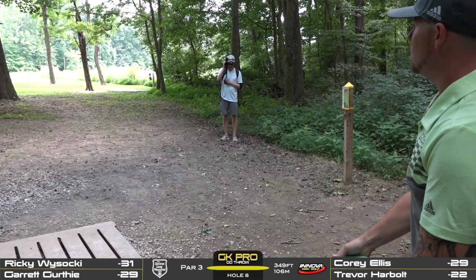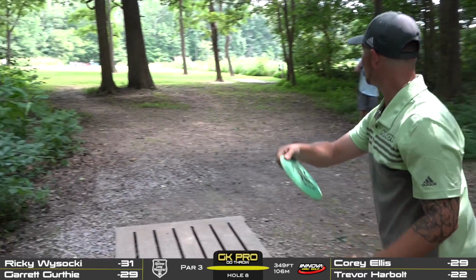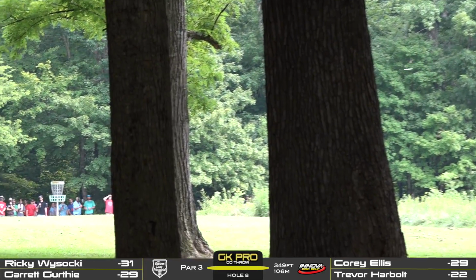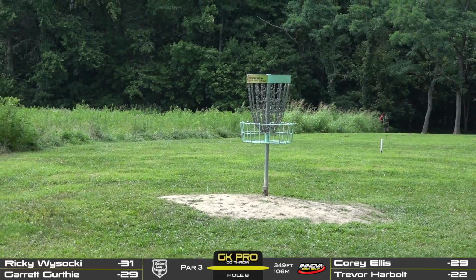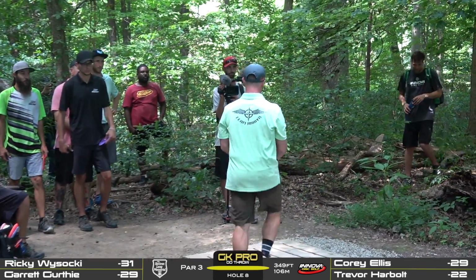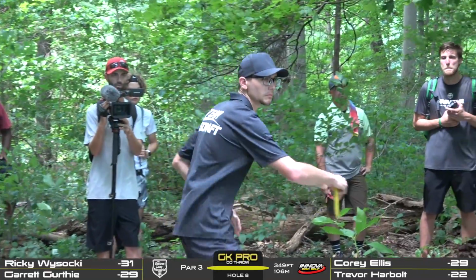Definitely, and it looks like Ricky might have left it a little bit short. Garrett throwing the hyzer. Getting a good rip on it, but still coming up probably about circle's edge. Yep. He likes it, though. He's been putting well.